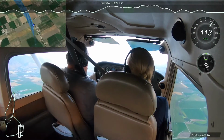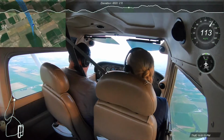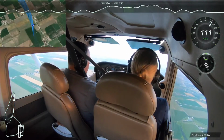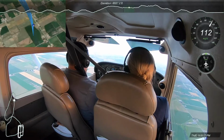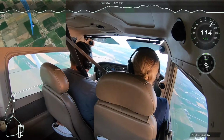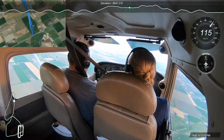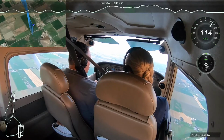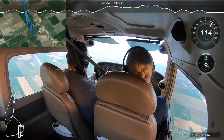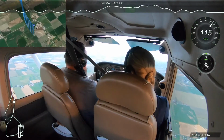Traffic Aggie 6, crossing runway 28. 60 minutes and 100. Where'd my speed go? There it is, 99. Okay. And I gotta go 10 miles, which means 6 minutes, right? Because 10 is right over the 6. Yeah. At 100 knots, 10 miles, 6 minutes. I believe that. Yep, that's it.